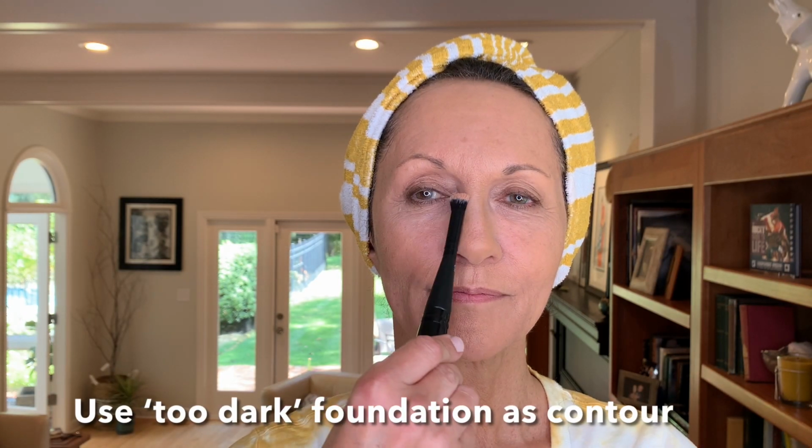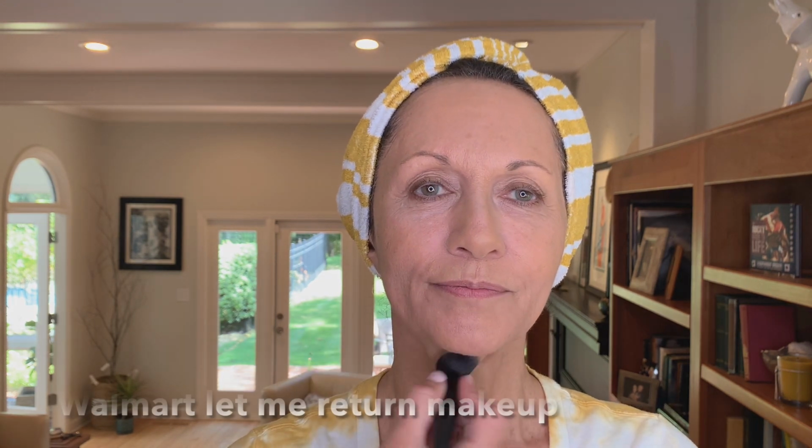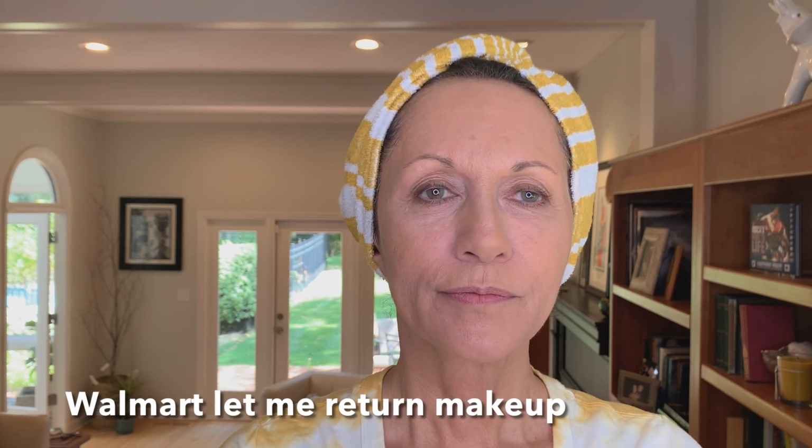That's the other thing. If you can watch the videos and have a plan, like, okay, my foundation is a little bit too dark, well, I can use it to shade the sides of my nose. I can use it as a contour. And some of them have really good policies, like Walmart was great. I thought I got the wrong shade and they let me bring it back. I think Walgreens has the same policy too.